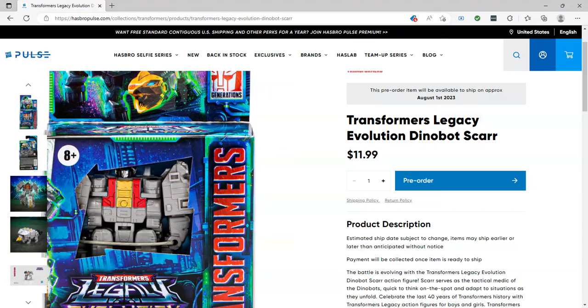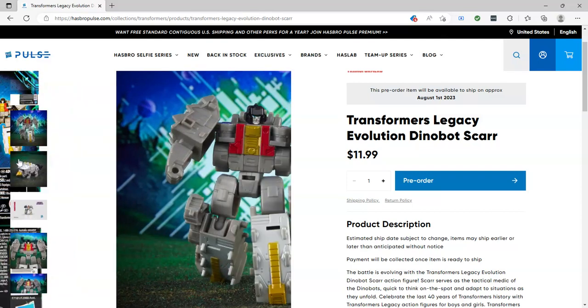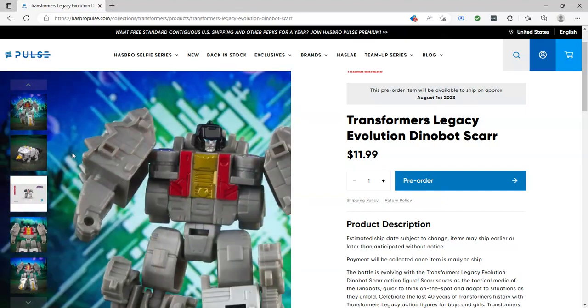Classic, core class packaging. Then on the back, he transforms in 9 steps. He has 4 of the 6 Dinobots, so we only need 1 more. As I said, only need Snarl, and then we've completed Volcanicus. Really looking forward to that. And then that is pretty much it for Scarr.